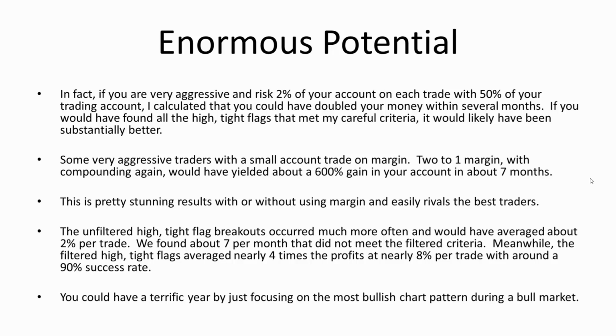Now, some very aggressive traders out there talk about really huge numbers that they're able to achieve in a short period of time, and if you look at what they do, they take crazy margin in many cases. There's a lot of traders out there that post huge numbers by taking 5 to 1 margin, or 10 to 1 margin. But I looked at just 2 to 1 margin with compounding. These are compounded gains, which a lot of traders with smaller accounts use to try to aggressively increase their account very quickly. They often use margin and want to compound, so they ride the gains into the next trade. That would have yielded about a 600% gain in your account in about 7 months.